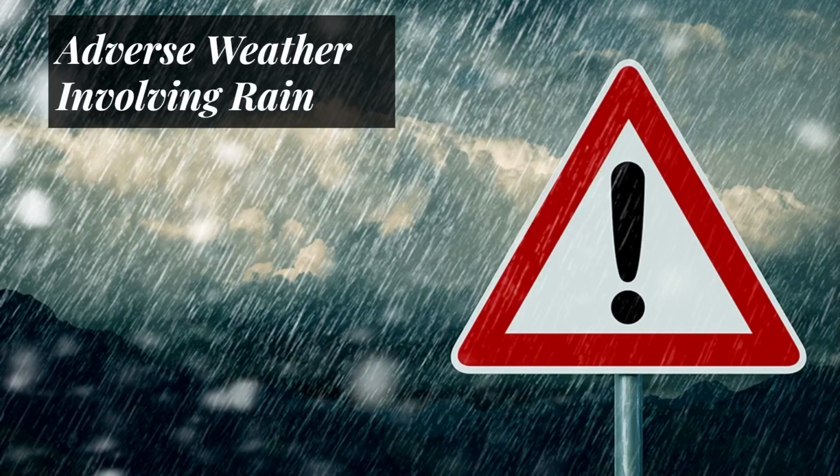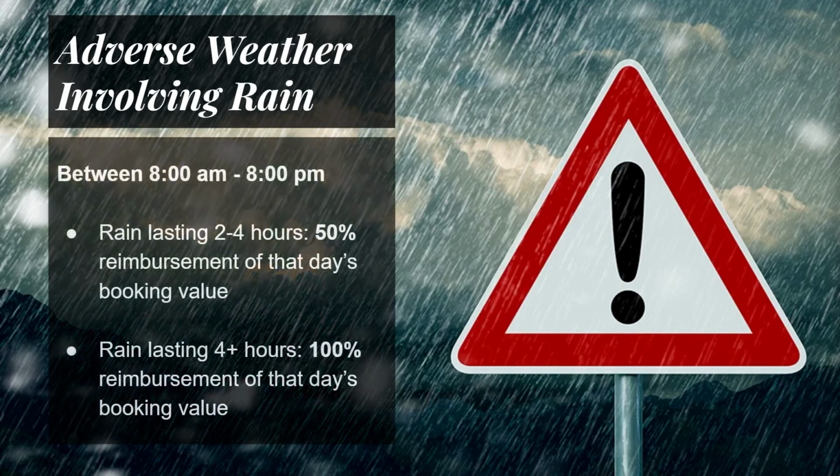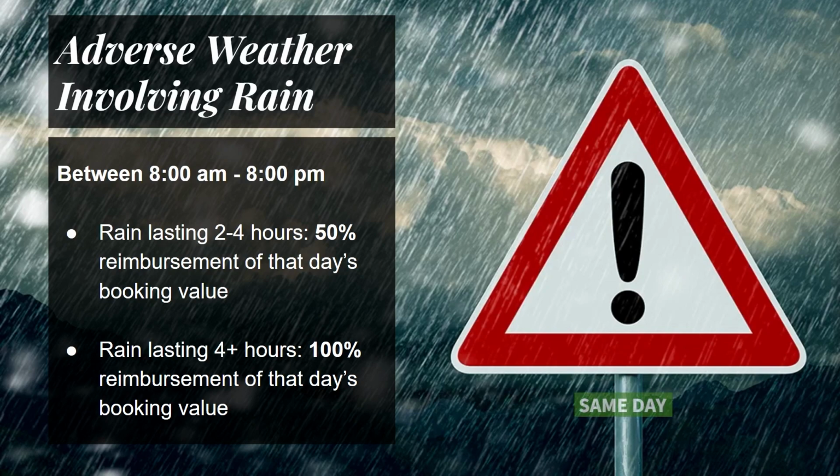We're happy to announce that one of the most requested protections from campgrounds, adverse weather involving rain, is now one of the new protections. Basically, if the rain picks up between 8 a.m. and 8 p.m. and lasts 2 to 4 hours, we'll provide a 50% reimbursement of that day's booking value. If it lasts more than 4 hours, we'll provide 100% reimbursement for that day. And the time period for this is same day, meaning any days during the booking.